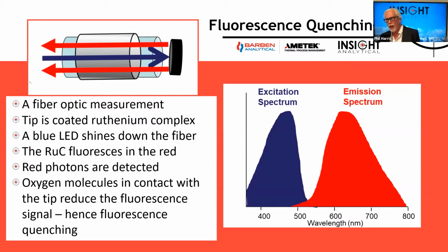So the way this fluorescence quenching works is we take a beam of blue light. We call that the excitation spectrum. Take a beam of blue light from something like a blue LED. We send it down a fiber optic. It hits this luminescent material. The tip of the fiber is coated with a ruthenium complex.